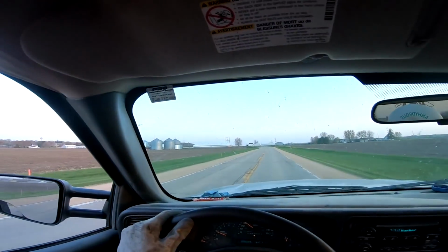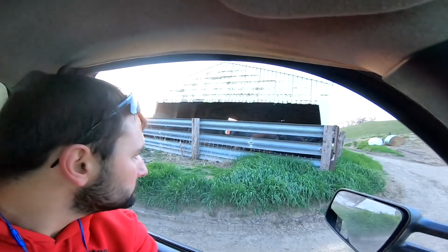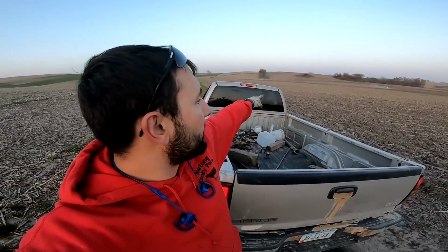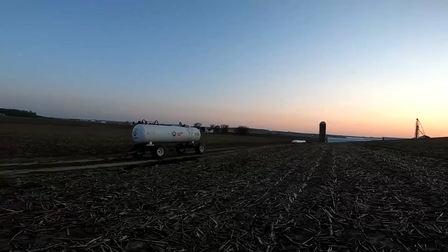There we are. Got the anhydrous tank. Let's get her moving. Cows. Sorry, I just do it every time. All right, there's Brian. He's doing this little triangle piece first. And he's got this kind of longer 30-acre piece here. But either way, this tank will get him through this field, and then maybe he'll start the next one. We'll see where he ends up.